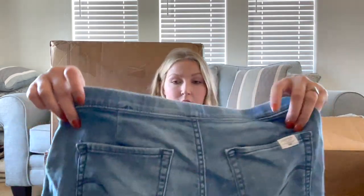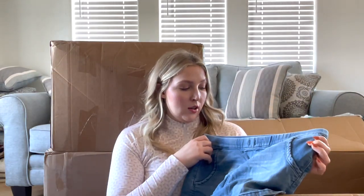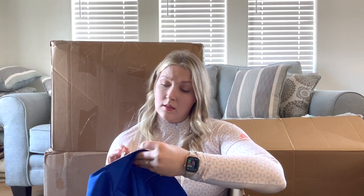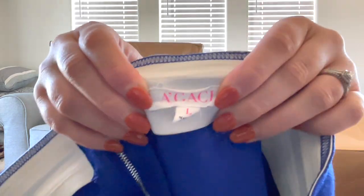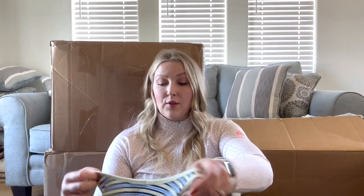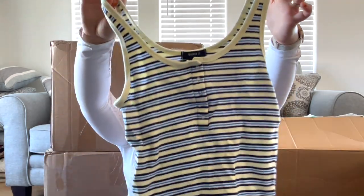Levi's shorts. Can't tell if the string was supposed to be there or if that was strictly decor. Next we have this skirt. This is a brand I haven't seen before. Ooh, there we go. That's what it looks like. So such a different style. It's a very, very stretchy skirt. Definitely one of those form-fitting skirts. This is Forever 21, super cute. If I could sell this on Galaxy, I totally would. I might actually keep it for that.